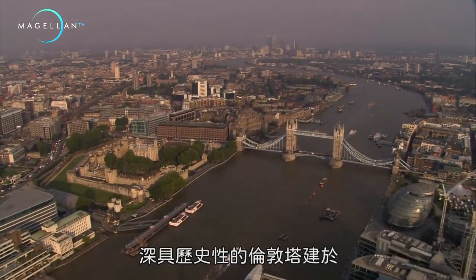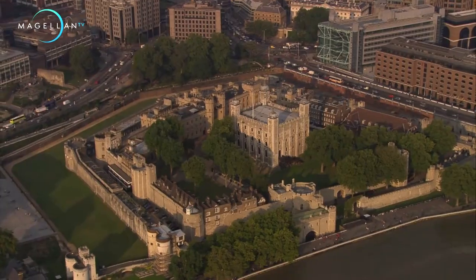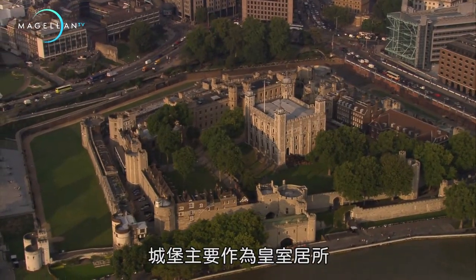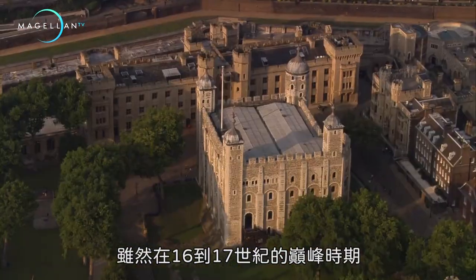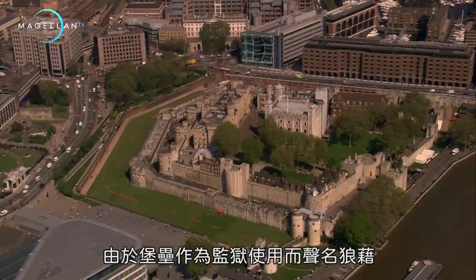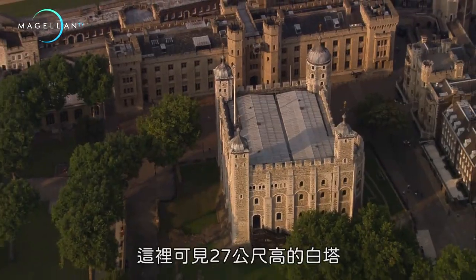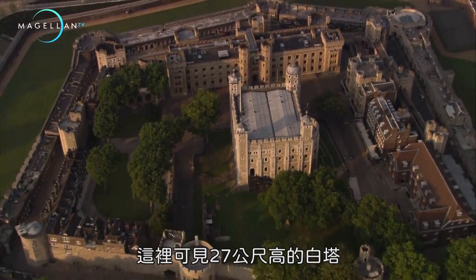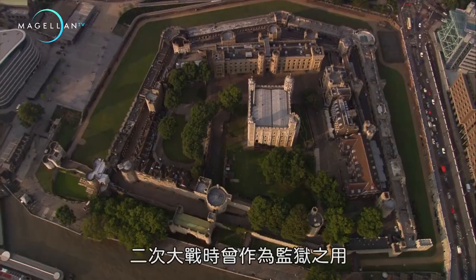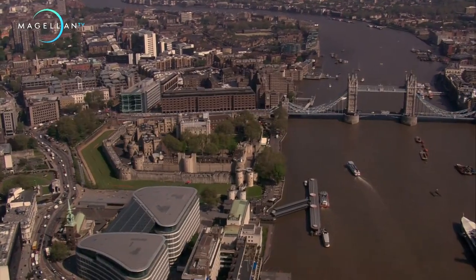The historic Tower of London was constructed after William the Conqueror's conquest of England in 1066. The castle primarily served as a royal residence, although the fortress was notoriously used as a prison during its peak period of the 16th and 17th centuries, earning a reputation of torture and death. Seen here is the 27-metre-high White Tower, the original keep of the grounds. Although used as a prison until World War II, the complex is best known today as the home of the crown jewels of the United Kingdom.